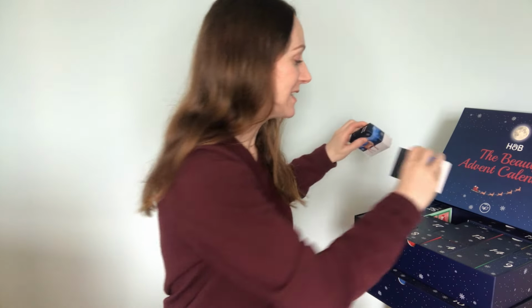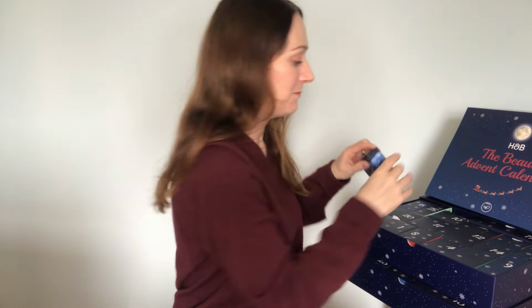Number 11 is next. Now, if you've watched the previous advent calendars, you'll know that number 11 is my lucky number. And every door number 11 that I've opened in the previous advent calendars has been great. So let's find out what's inside the Holland and Barrett number 11. Hopefully this is going to be something special too.